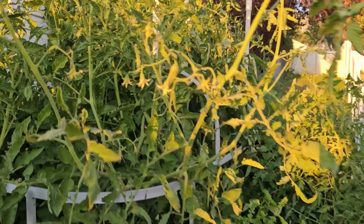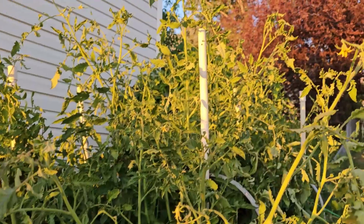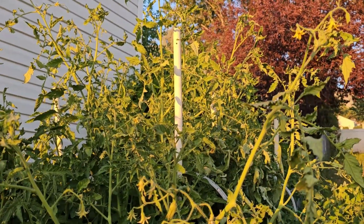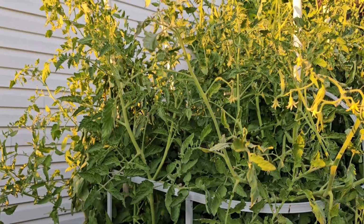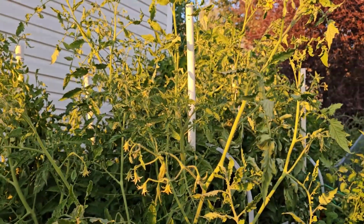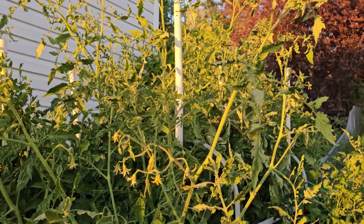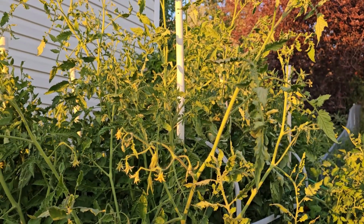Now we are starting to see some blossoms, but these are the first blossoms I've seen since probably, I'd say, June. Now the issue that we've had in my area is the heat. We went from a very cool spring. It was so cool and so cold that I couldn't plant these tomatoes until June. It was like the first week in June by the time it was warm enough to plant them.